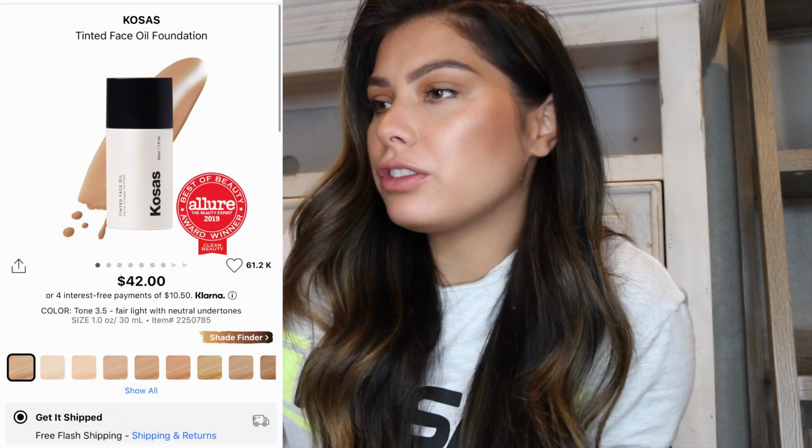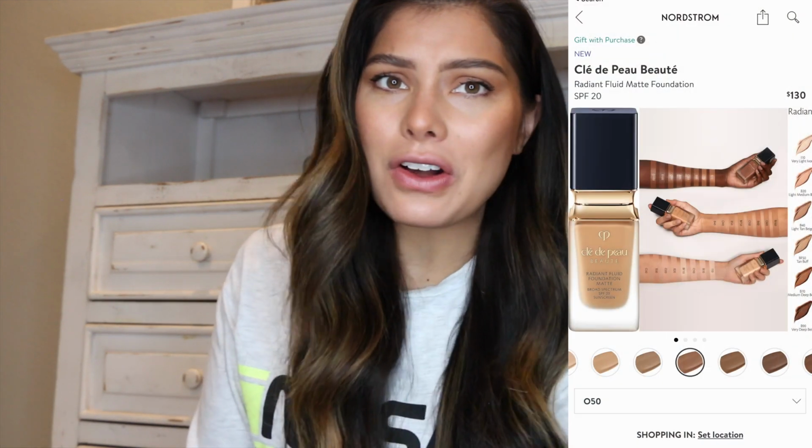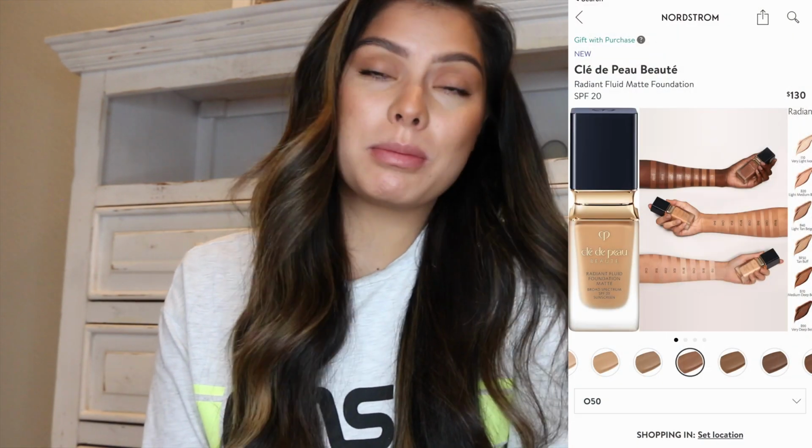I was thinking to myself recently, I try to buy almost every new release, and it gets expensive because all these foundations are like $38, $40, $42. And I just don't understand why they are so expensive. Who decided that $40 is a standard high-end foundation price? And then I was on Nordstrom the other day and there was a foundation for $130. I'm just not at that point in my life where I want to try out a $130 foundation.